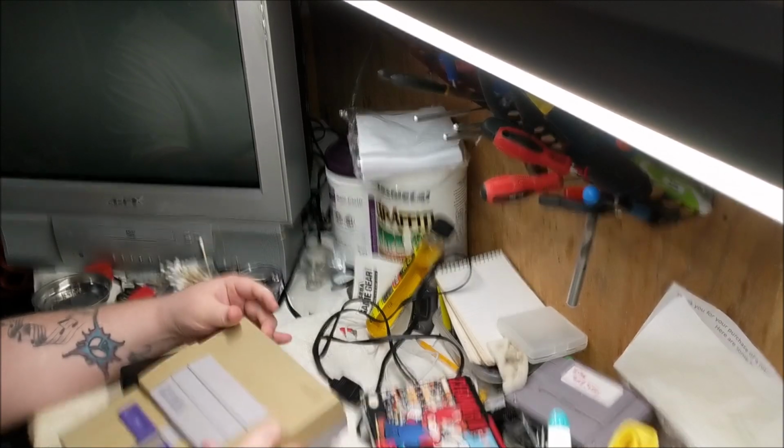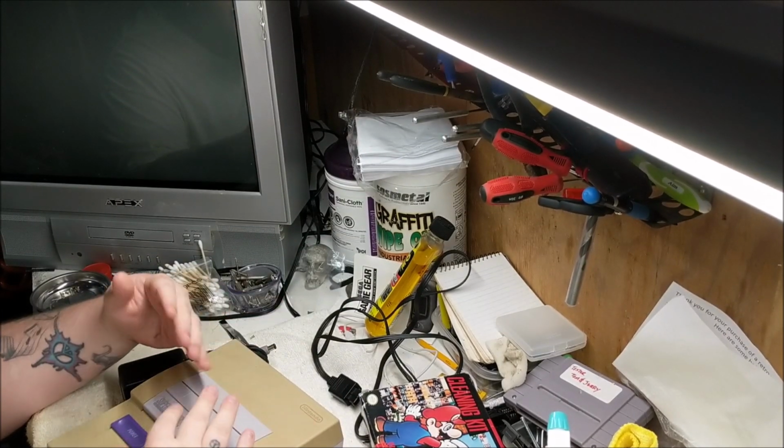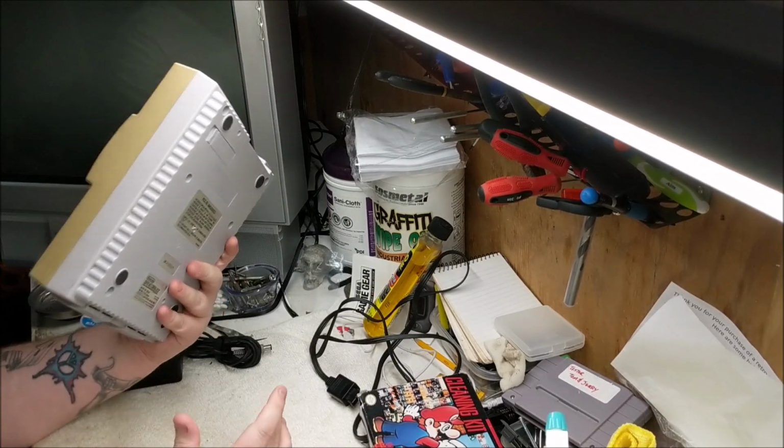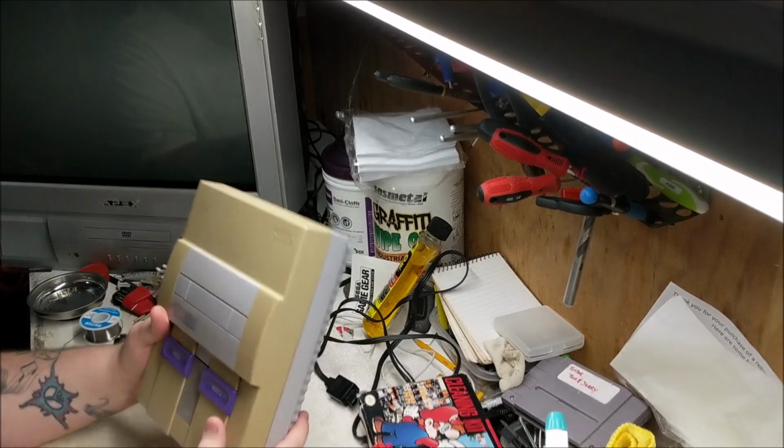Alright, so the first console I got up is a Super Nintendo here. It is yellowed, it's dirty. We're just going to see if it works. A lot of people always ask me, how do you de-yellow a console? And there's actually a multitude of ways you can do it.